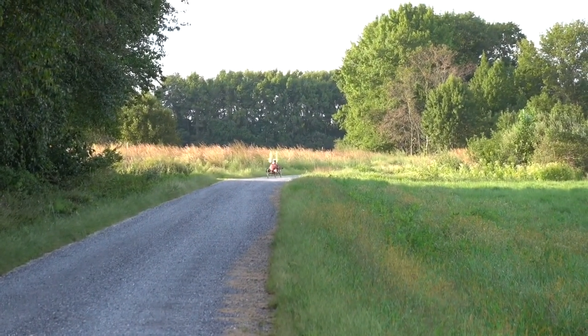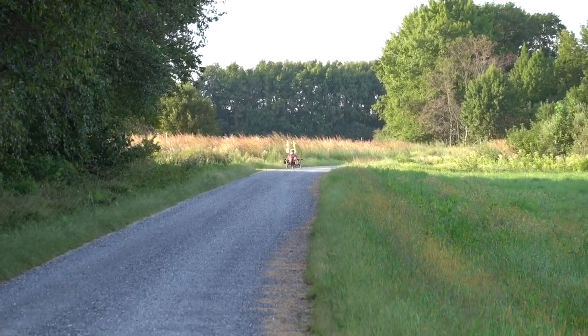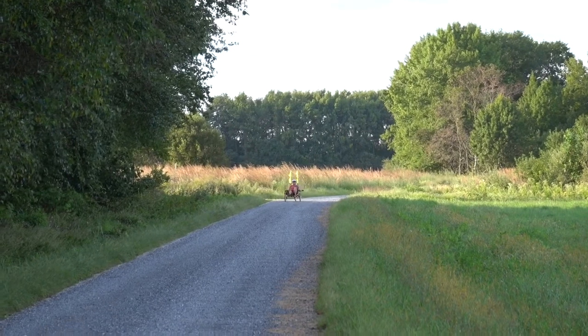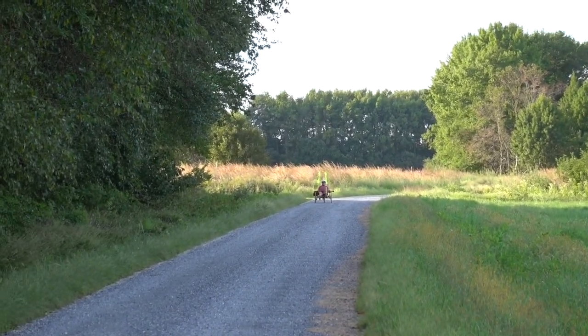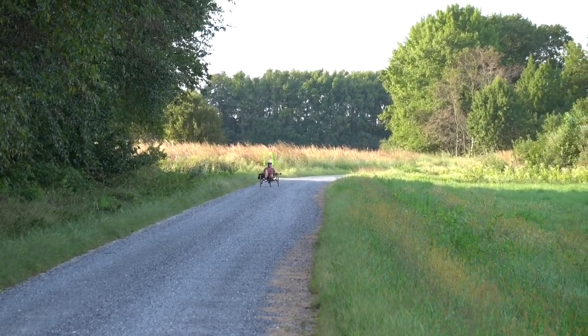And here we go. It looks like rescue is on the way. So we'll get this tire swapped out as pronto quick as we can, and then continue on our little sunset ride around the refuge.